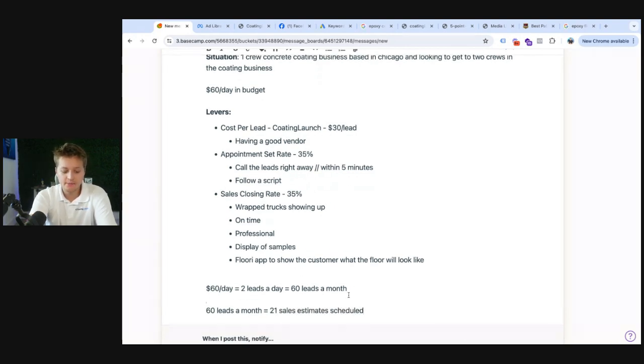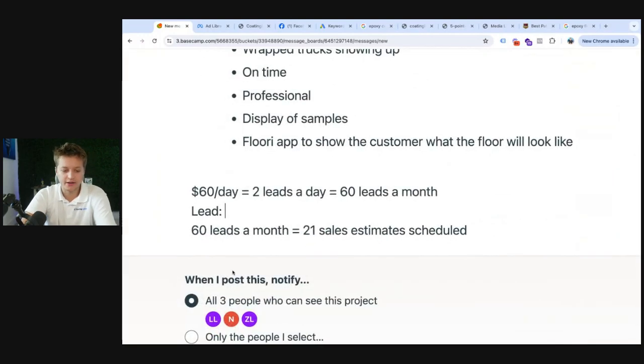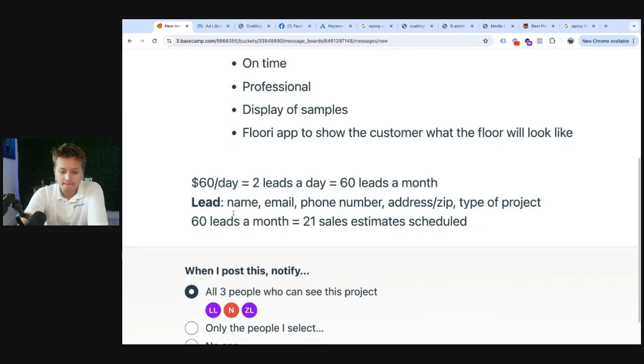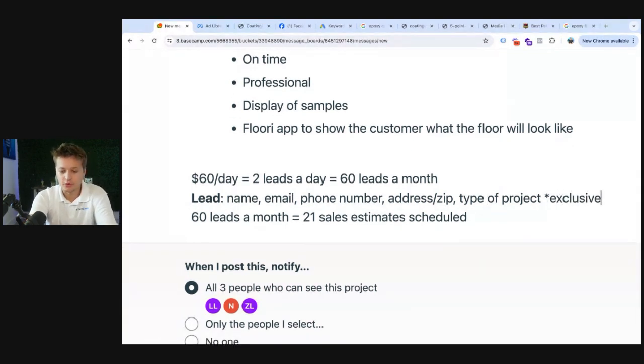Now, hang on one second. I want to map out what a lead is. Because a lot of you guys are probably wondering, what is a lead, right? And what a lead is from our section here is a name, an email, a phone number, an address or a zip code, and then the type of project they're looking for. Okay. That's what we consider a lead when it comes to marketing here. And this is exclusive to you. You do not want to be working with Home Advisor, Angie Leads, or any of these other bad platforms.